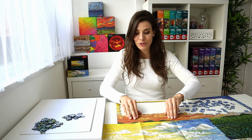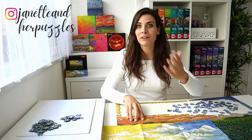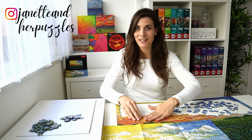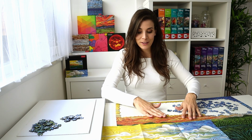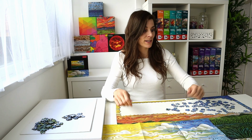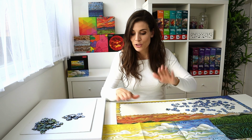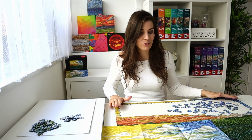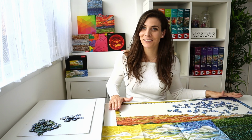I think it's similar to Enjoy puzzles. I know I haven't done any of them yet, but people told me it's got a really nice finish, so obviously I had to open and try. So I think it's similar to that. And obviously it's already past the pickup challenge because I lifted it up to turn it around, so pieces are holding together quite nicely. So in terms of quality, definitely a good puzzle. In terms of the image, definitely a difficult puzzle.